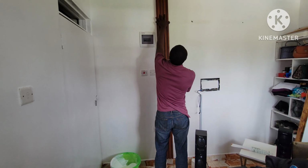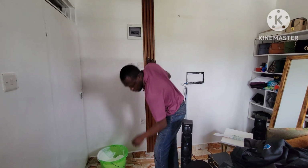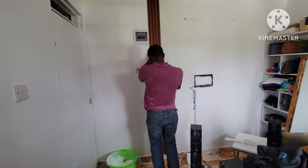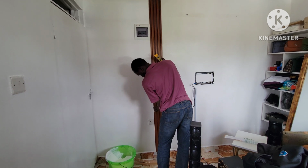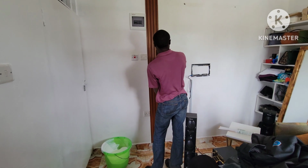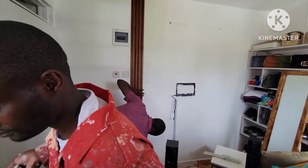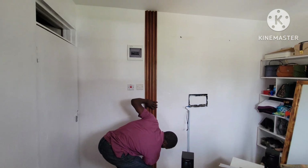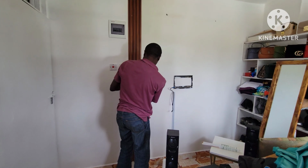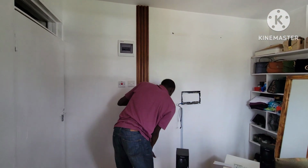So I got some new patches. These are fluted panels. If there's something I love most, it is my space. I love my space looking nice, just basically nice, let me say. So I purchased them. Actually, I got to find some influencer marketing on TikTok at a very affordable price, so I had to get them myself because I love them.